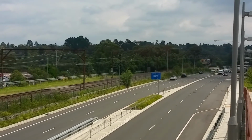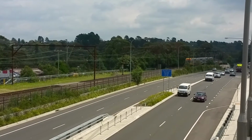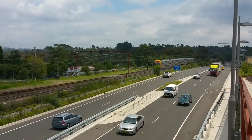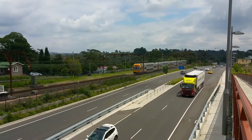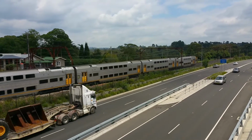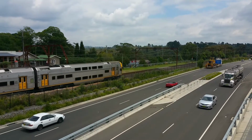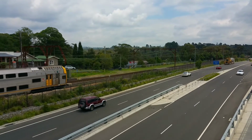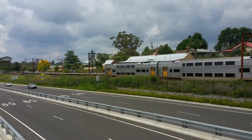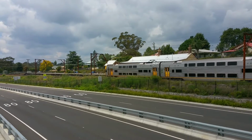And we've got a train approaching platform number 1, Central Sydney Terminal service. So it is V36. And V36 about to depart platform number 1, Central Sydney Terminal service.